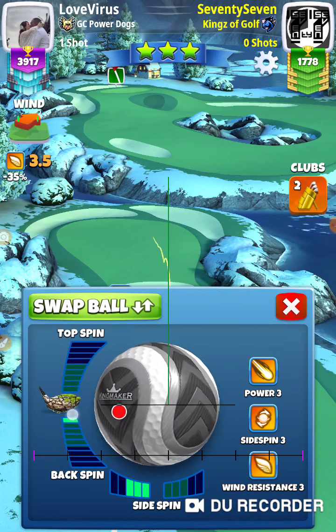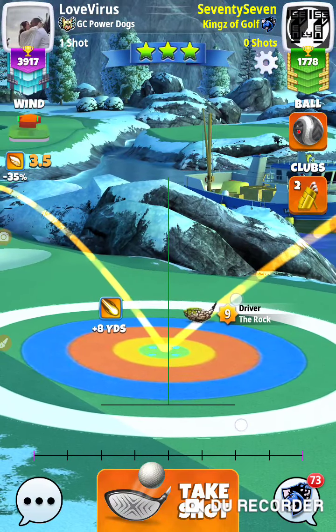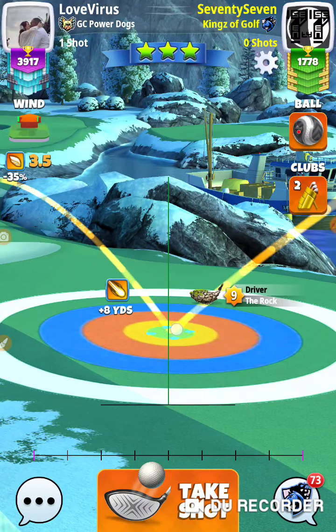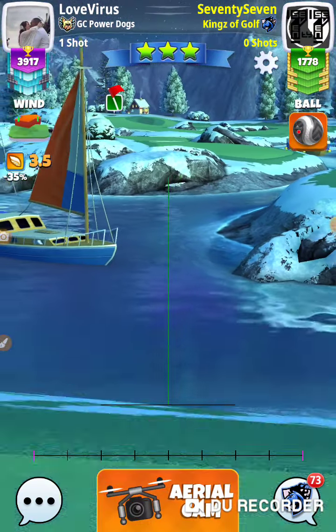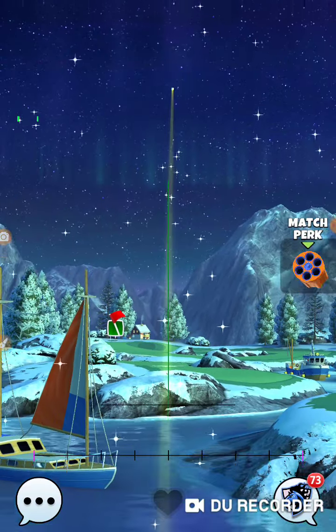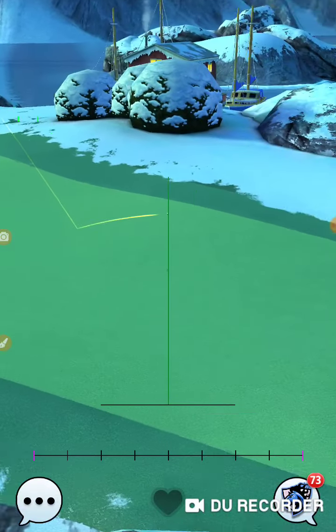Max side spin. No more than one backspin. 3-5. I'm going to do 10%, so I'm going to do 3-8. So I'm just going to move back here. There's 3. 8. And I'm going to lean just a little to the left. Hitting it perfect. El Perfecto. 312. Let's get there. 312.